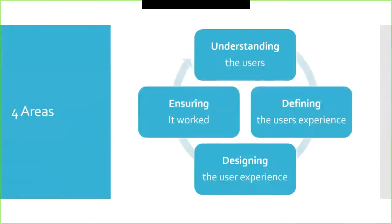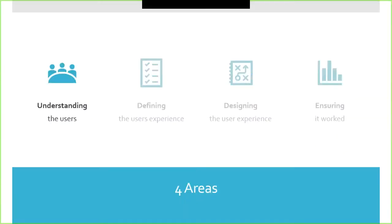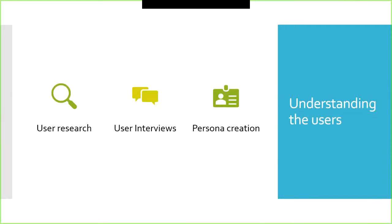But because I'm talking, and this is about me, we're going to be using what I do, which is the 4 steps: understanding the users, defining the user experience, designing the user experience, and ensuring that it works. So let's go by step. Understanding the users. So there are 3 methods that I use for this, and these can be done by anyone. And this is the one that you can do for yourself, and if we have time, will be what we do at the end. Broken down into user research, user interviews, and persona creations.